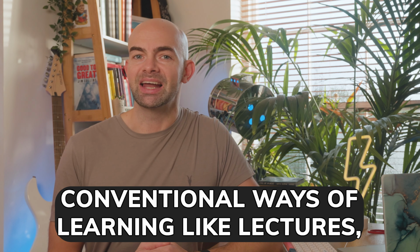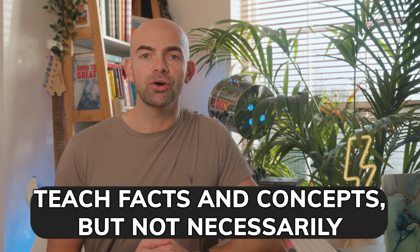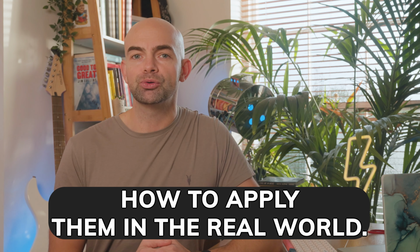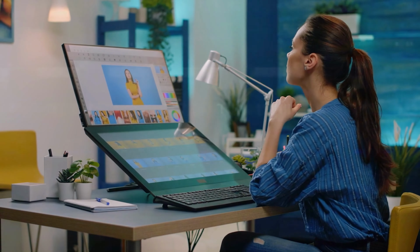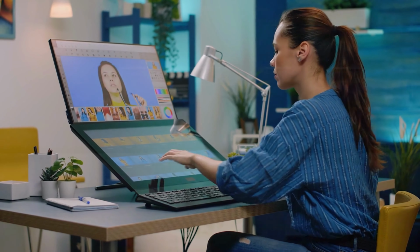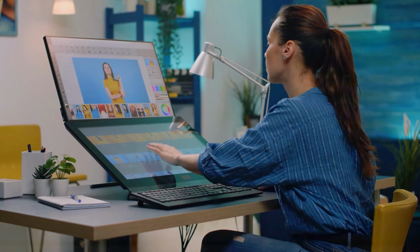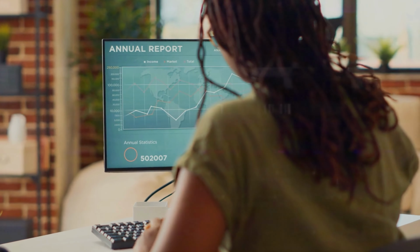Conventional ways of learning like lectures, textbooks and homework assignments teach facts and concepts, but not necessarily how to apply them in the real world. The best way to learn is to learn by doing. It's active, it's reflective, it's personal, it's memorable, and I've learned things faster and more effectively by ditching the theory and learning from real-world experiences.